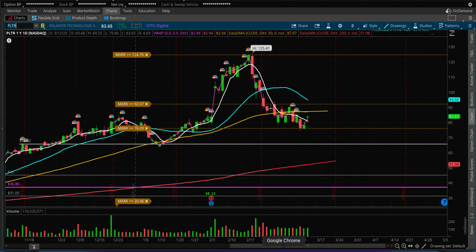So it's a highly shorted stock. My level that I'm watching is basically a little bit above its 50-day moving average, which is a $90 level. If it gets back above it, sure, I have no problem thinking that this stock could go towards $100 levels and squeeze people.